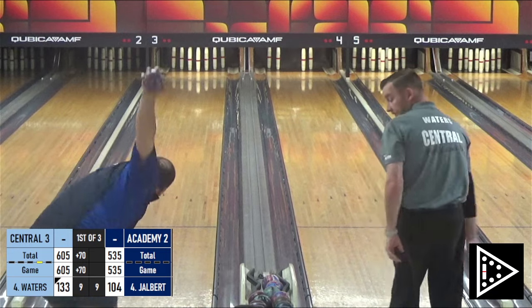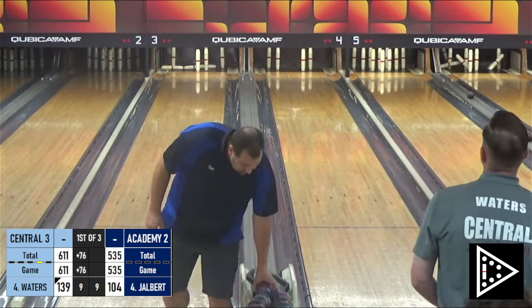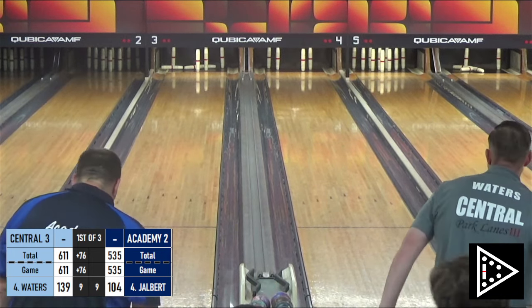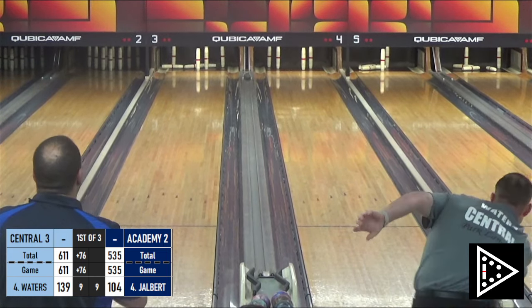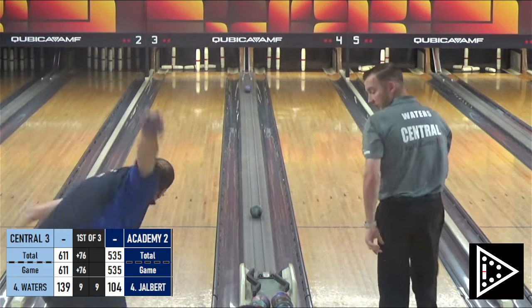It's also amazing how much count they've gotten. This is six. Albert just not pleased with what he's looking at. He's got the 1, 3, 7, 9, and 10. Justin has to make a big split conversion. Just saw his captain do it a moment ago. Just missed the three pin.